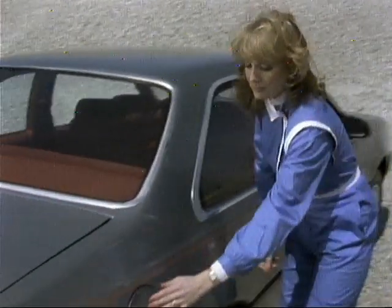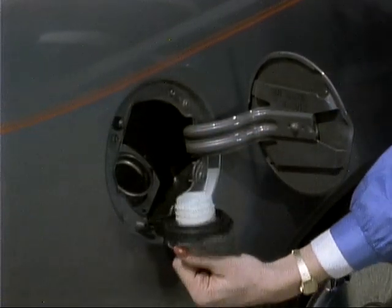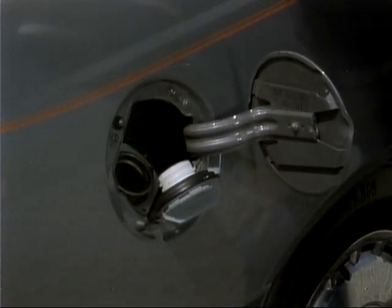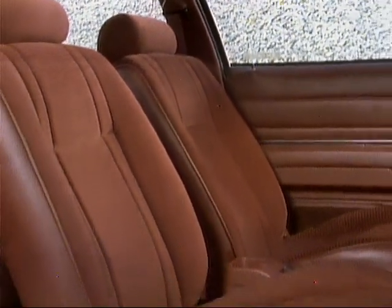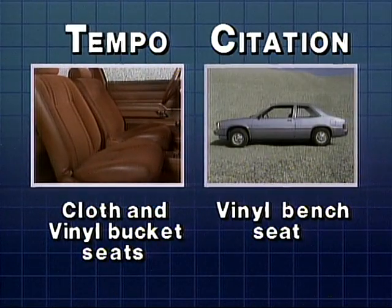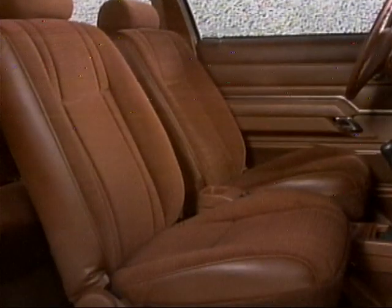And Tempo's advanced design is carried forward to the most thoughtful details, like this gas cap tether. No more losing your gas cap at service stations. You can't get them on Citation, even as an option. Inside, the story is the same. Tempo has low-back individual bucket seats in full-width cloth for greater comfort. Citation has a vinyl bench seat. Cloth is extra cost, and so are bucket seats. If you ever sat on a hot vinyl seat in the summer or on a cold, stiff vinyl seat in the winter, you'll appreciate the comfort of cloth.